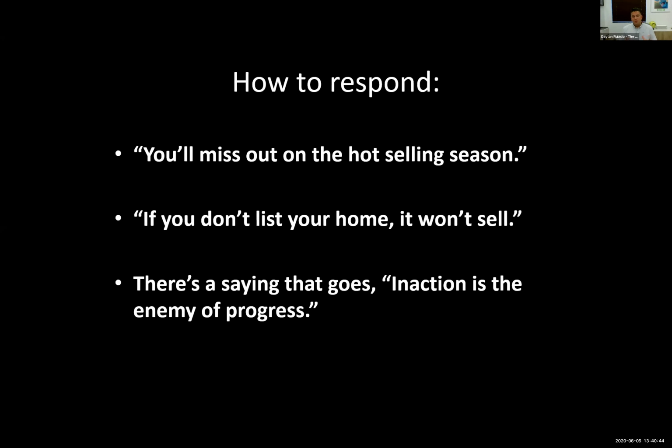If sellers wait too long to list, they'll miss out on the first wave of buyers that are eager to find a home now that they can venture outdoors again. If you don't list your home, it won't sell. That's another way of responding to this. There's a saying that goes, inaction is the enemy of progress. I'll say that again: inaction is the enemy of progress. And you can explain this to them. Quite simply, if sellers don't put their homes on the market, buyers won't see them and they won't sell.